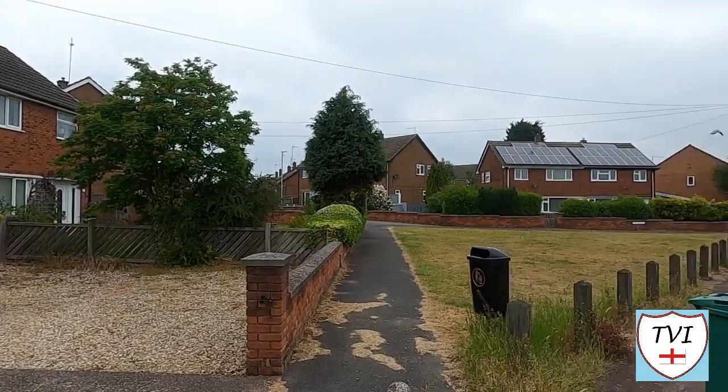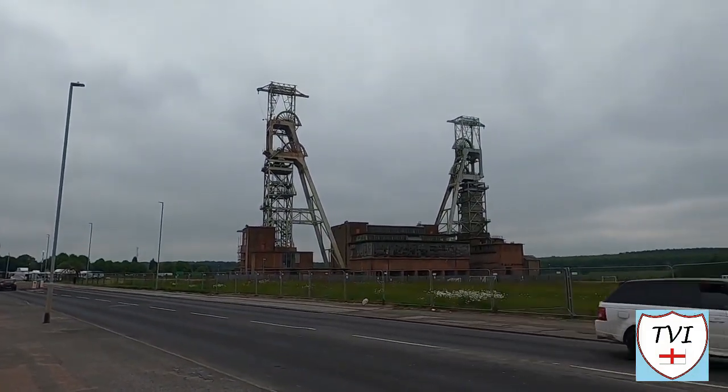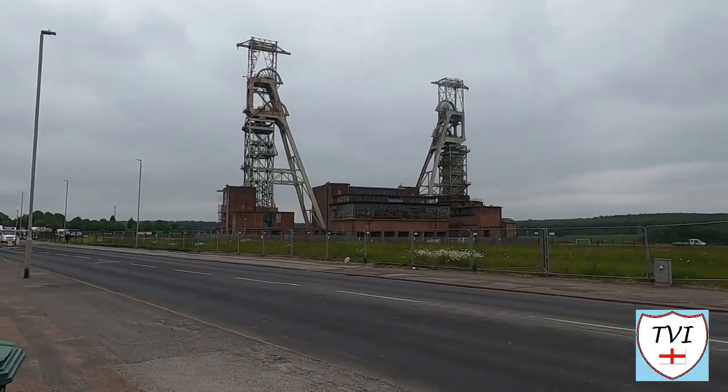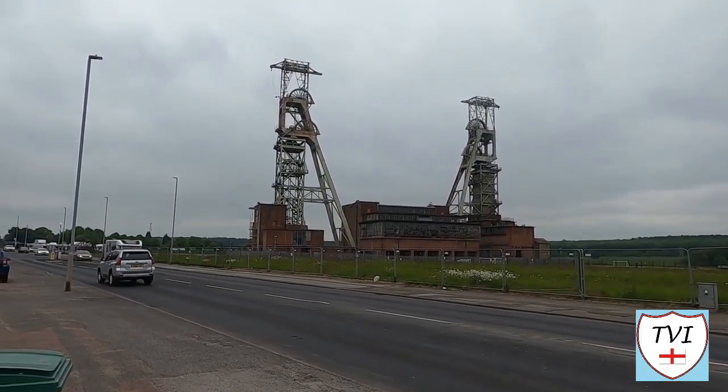Okay, so we've made it as far as the headstocks. Now, you don't realise until you stand right next to them just how big these are. They are huge. Here we go, there they are. Towering above everything in Clipstone. I'm going to cross the road, I can't get any closer than the road because there's a big fence in the way, but that should be plenty near enough to capture some brilliant shots of the colliery.